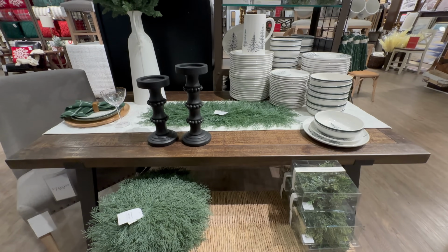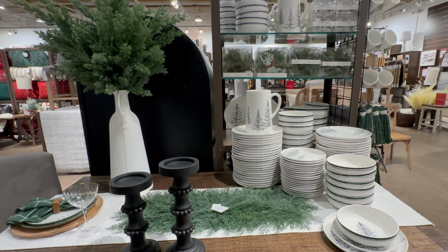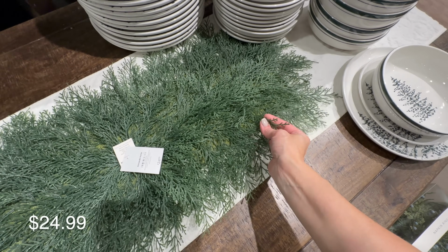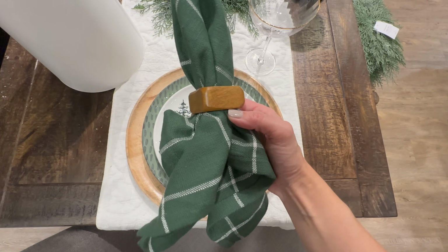Another tablescape theme for Christmas is this one here that combines evergreen trees embossed on a classic white dinnerware. I love this set because it can be used well after Christmas, so you can get more bang for your buck. In both tablescapes, you saw a cedar placemat and table runner.